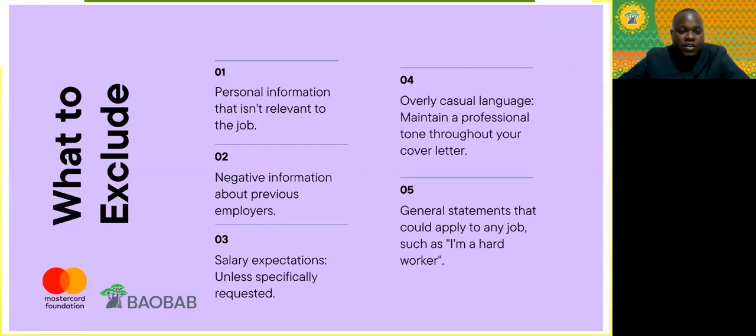Also, don't include negative information about previous employers. It's understandable that you're looking for greener pastures because previous employers treated you badly, they didn't pay you, sometimes they overworked you, so you didn't feel valued at that job. So don't share negative information at this stage. You can share this information with your new colleagues once you learn the job, but not in your cover letter.